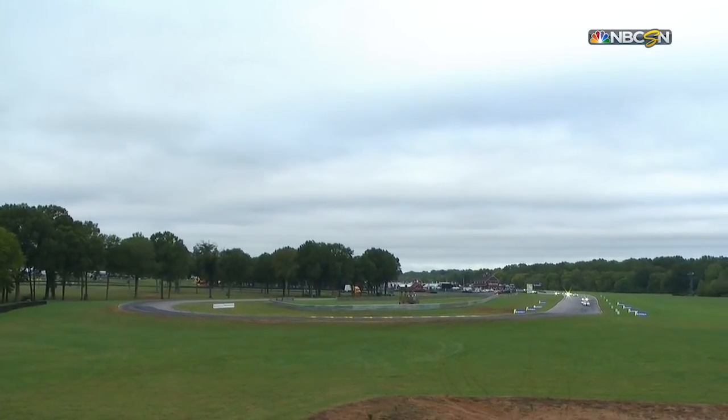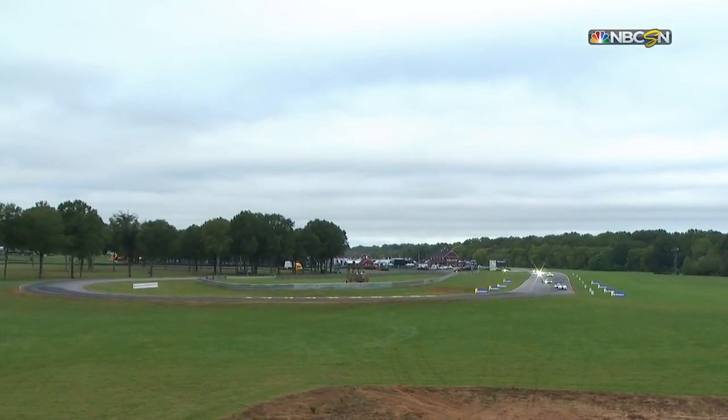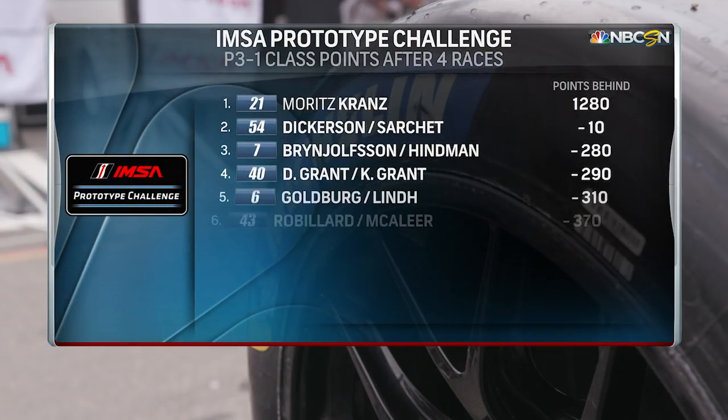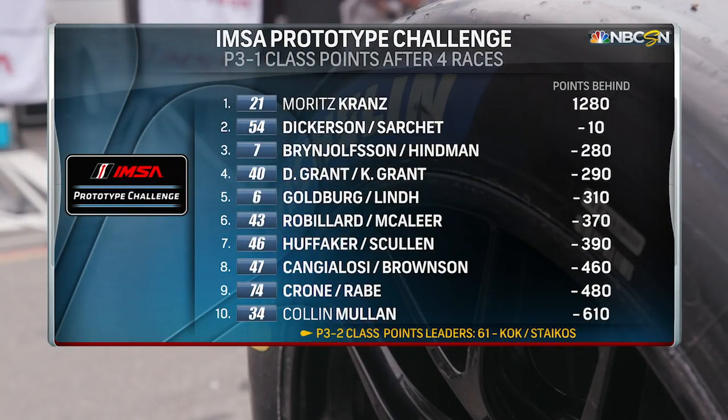Welcome in, everyone. IMSA Prototype Challenge competition, round 5 of 6. If you like close championship point races, you will love IMSA Prototype Challenge. Look at this championship after 4 races with just 2 to go. Maurice Krantz leads the championship over Dakota Dickerson and Josh Sargent, but only by 10 points. And in fact, if you look back to last year's point structure, the 10 points this year is only 1 point last year. So it gives you an idea of just how close it is.